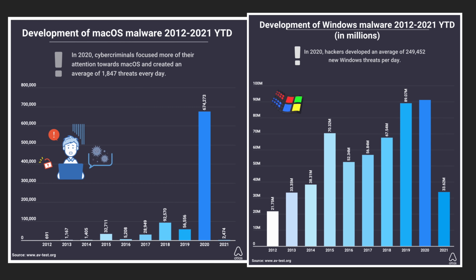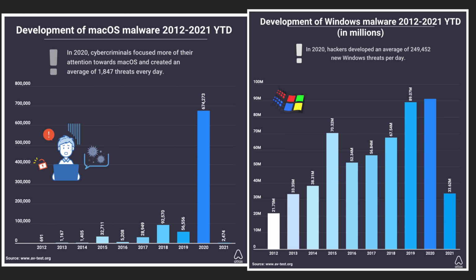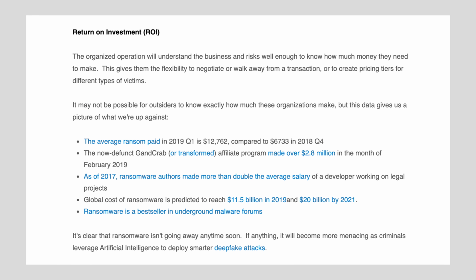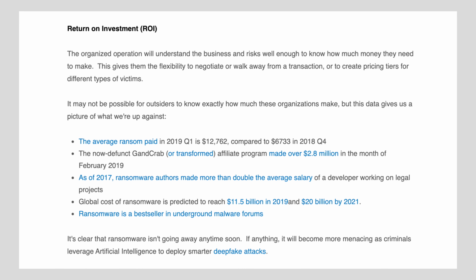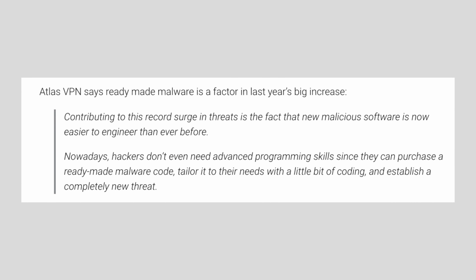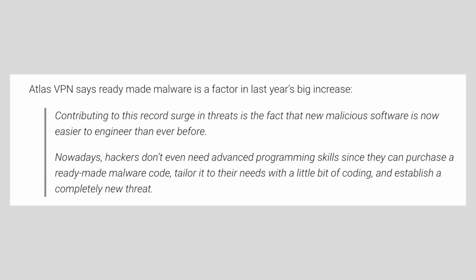So going back to the chart, there's a reason why there's such a huge difference between the amount of malware on macOS versus Windows. Since Apple has always been so secure, it was never worth it to make malware for the Mac, because you could end up spending a bunch of time writing the malware code and never get anywhere. Instead, if those malware developers focused on Windows, the return on investment would be much, much higher. So that's exactly what happened. It seems like the only reason we're seeing a big spike within the last year is because malware developers can now purchase ready-made malware code and simply adjust it to their needs instead of starting from scratch.